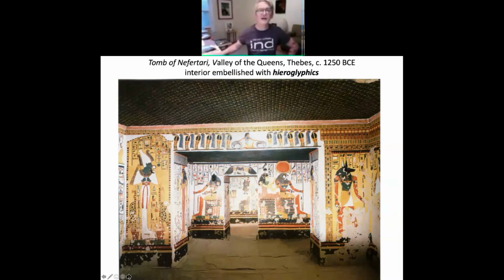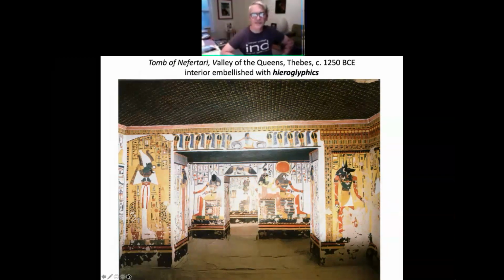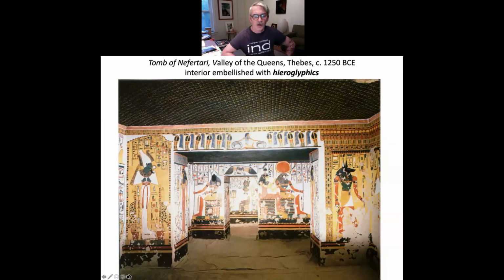Okay, here is a tomb with walls painted, and so you can see really a lot of the presentation, like images of Egyptian gods. Also, just the decorative ornament on the ceiling, the border up near the ceiling. The Egyptians, I don't think they get enough credit for all the pattern design they developed.